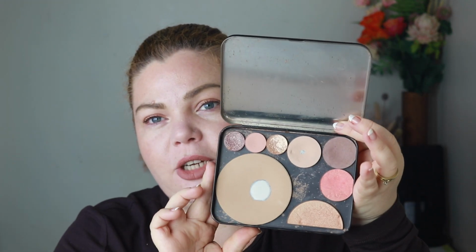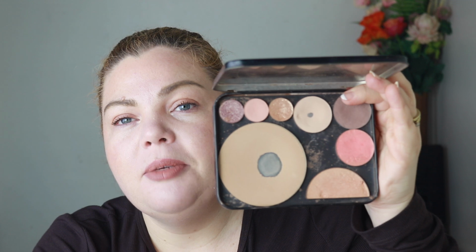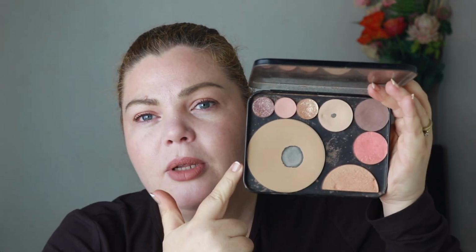So I finished 2 powder products. I actually finished those a while ago too, so that's why I've been using a different powder, and I used this bronzer a little bit more because I wasn't focusing on those other 2 as much. Here's what my palette looks like now. It actually looks better in my opinion. I've cleaned it. Yes, this is what it looks like cleaned. I need to get some eucalyptus oil on it, but this is what it looks like now.